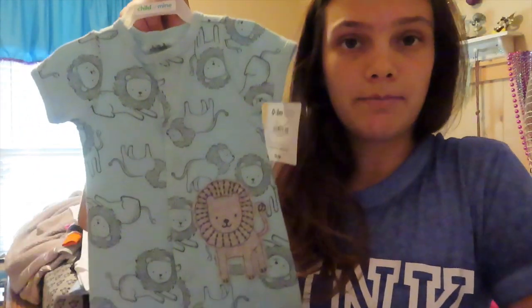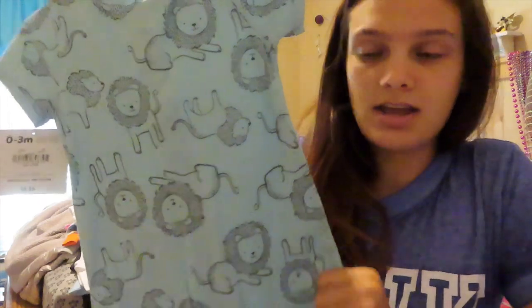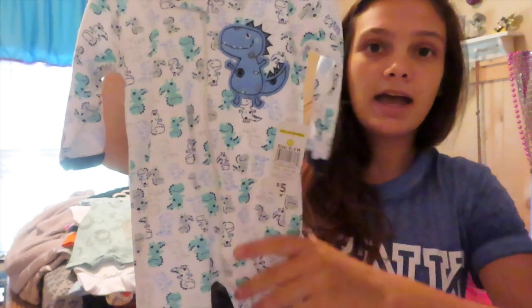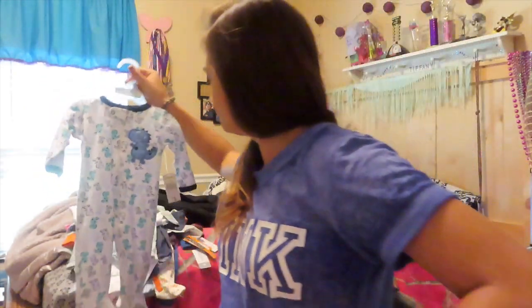My sister got me this one, I believe. And it's from Walmart. And it just has some lines on it. Super cute. I wonder how many that is. This one, I don't know, but it's from my sister. And it also just has some dinosaurs on it. Love it.